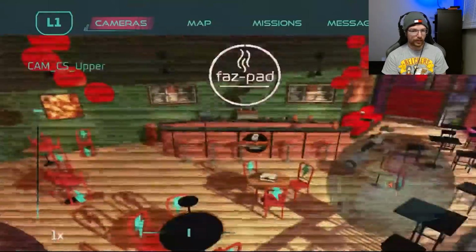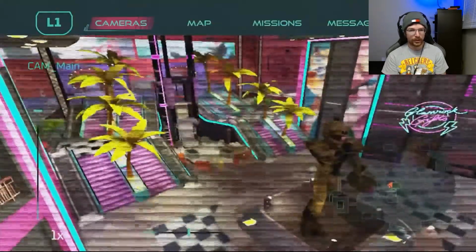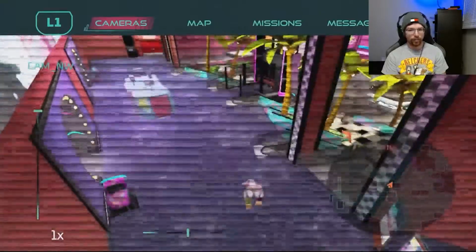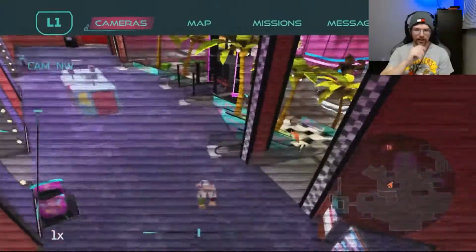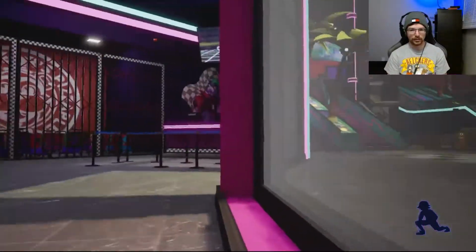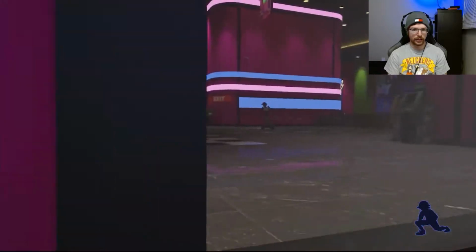Here, let's check the cameras. Where is she? Okay, she's on the second floor. And it looks like it's gated. So again, my guess is we're going to have to be going up the second floor a bit. But we will see.